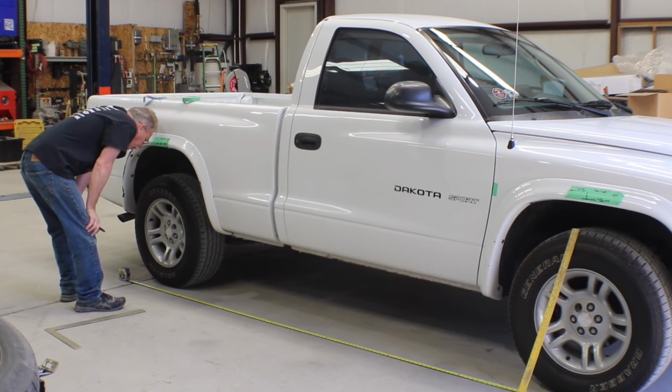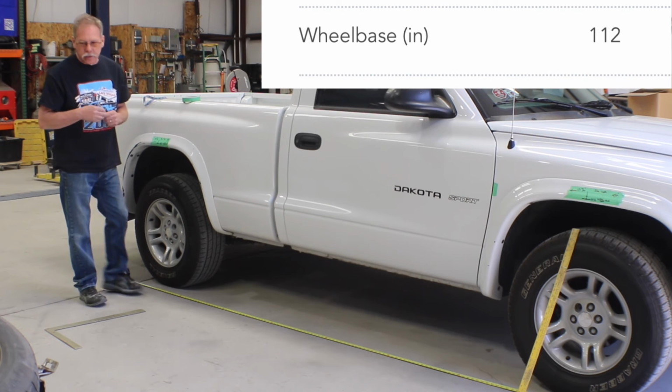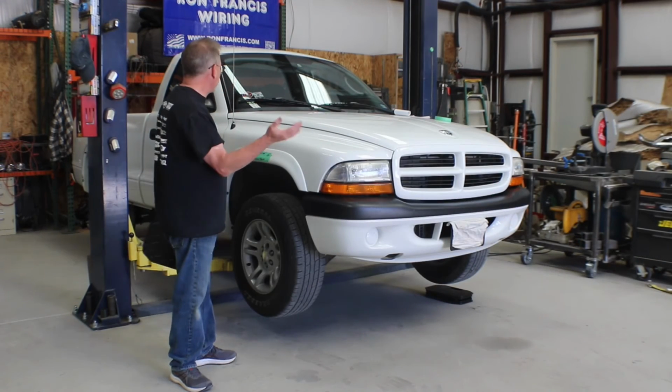We are sitting at 121 3/4, which would be 111 3/4. So we'll get that written down and get the measurements on the other side just to make sure everything matches. All right, so we've got our measurements. I've moved the truck back.